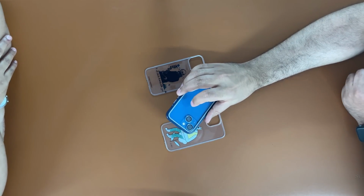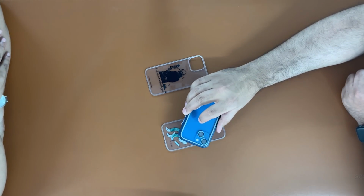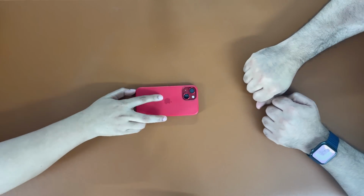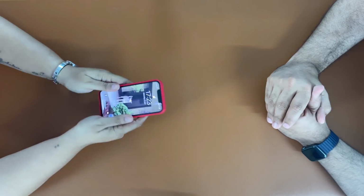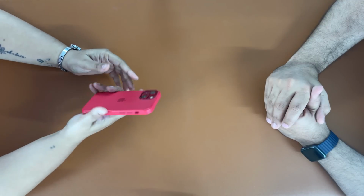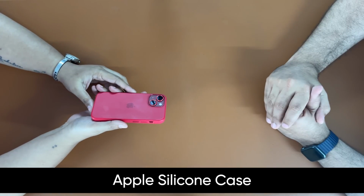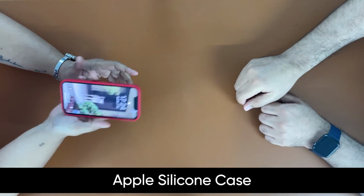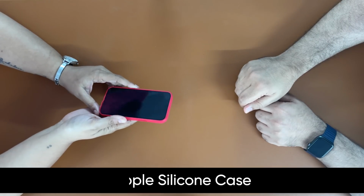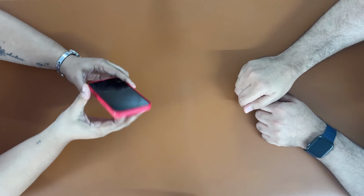Yeah. Okay, so let's review your case then. Alright, sure. So here's my phone cover. And okay, I will admit that it is not the greatest phone cover, but I still do like it. What do you like about it? The fact that it's pretty light. I like that it's light. Yes.